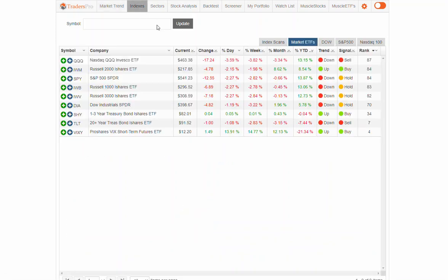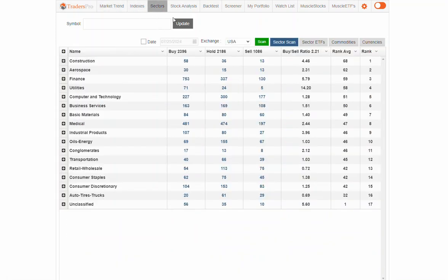if you look at the indexes and go to the sectors tab, and look at the sector scan right here at the top, this 2.21. You can see the number of buys, 2,300, number of sells. So we still have a positive buy-sell ratio really across the board. We've been in such a strong uptrend. This, as of right now, for the most part in most sectors, is just a pullback, just a retracement.